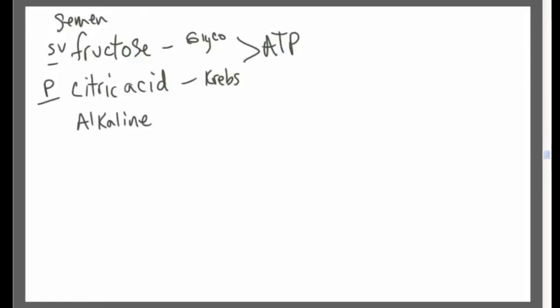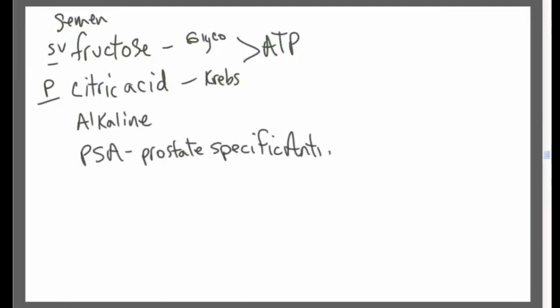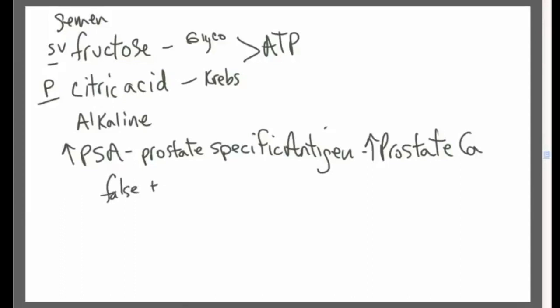Overall, we say the secretions are alkaline, even though the prostate fluid is acidic, but we're not going to worry about that. In prostatic fluid, there's something called PSA. Do you know what that stands for? Prostate-specific antigen, PSA. And they use that for a prostate cancer check. They say if your PSA goes up, you're more likely to have prostate cancer. However, it's not a perfect test. There are both false positives that say you have it when you don't, and there are false negatives, which are really worse, which says you're okay and you have cancer.